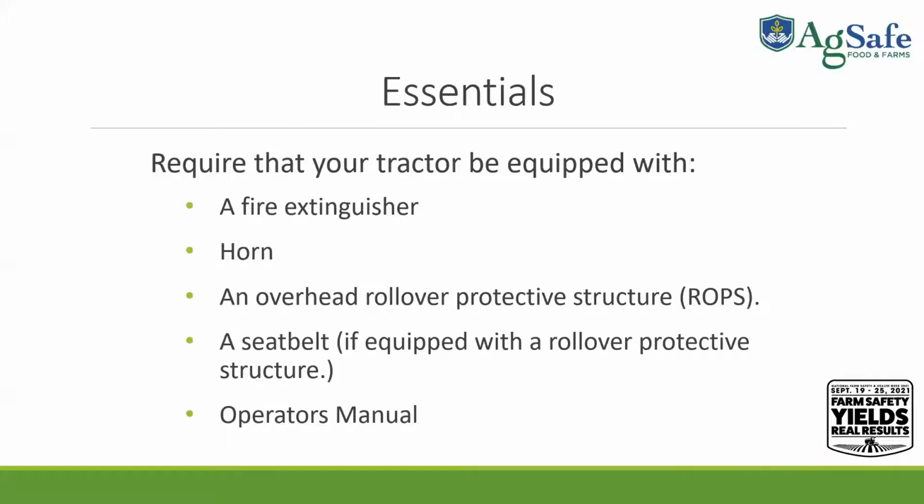Okay, so require that your tractor be equipped with a fire extinguisher, a horn, an overhead rollover protective structure or ROPS, a seat belt if it is equipped with ROPS, and an operator's manual. Remember, if the tractor comes with it, then it must be maintained or replaced when used.